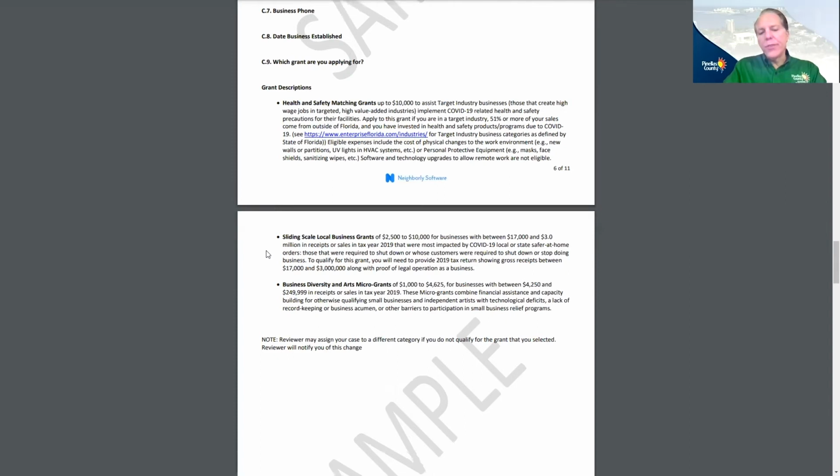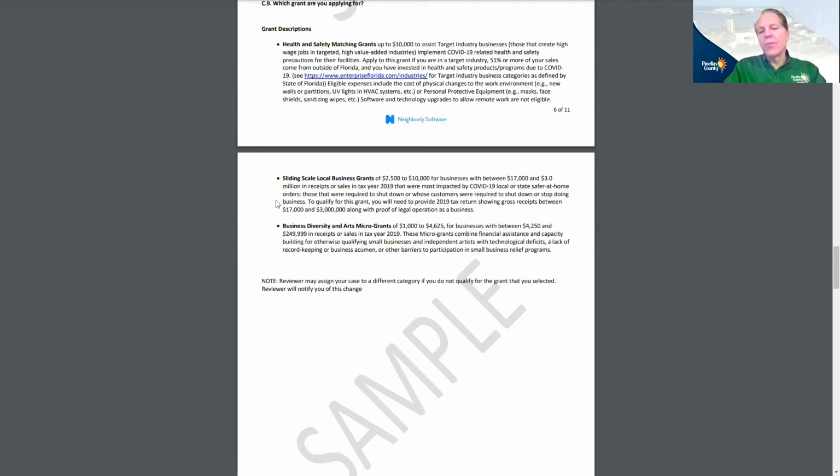The sliding scale local business grants are the primary type of grant that we're providing here, and this is kind of an expanded version of what we offered in our first round. But in order to qualify for the sliding scale grants, you must have between $17,000 and $3 million in gross receipts on your 2019 tax return. So this is for businesses that at least earned the $17,000. Now, there is another option for those who earn less than $17,000. We'll talk about that in a moment. It's a sliding scale, so there are several different tiers, and you will receive between $2,500 and $10,000, depending on the size of your gross receipts. And so that's the program that you'll select.